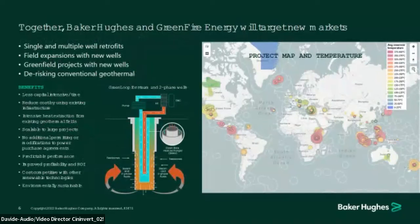It's very simple. It's a coaxial, concentric, insulated tubing that is run in an existing well, eventually with a small pump on the surface if required, a heat exchanger, and then depending on the temperature you get, you can use it for an ORC to generate electricity or eventually to distribute heat. It's a very simple system. It's a great game changer when it comes to existing fields that might eventually be converted or retrofitted for geothermal.